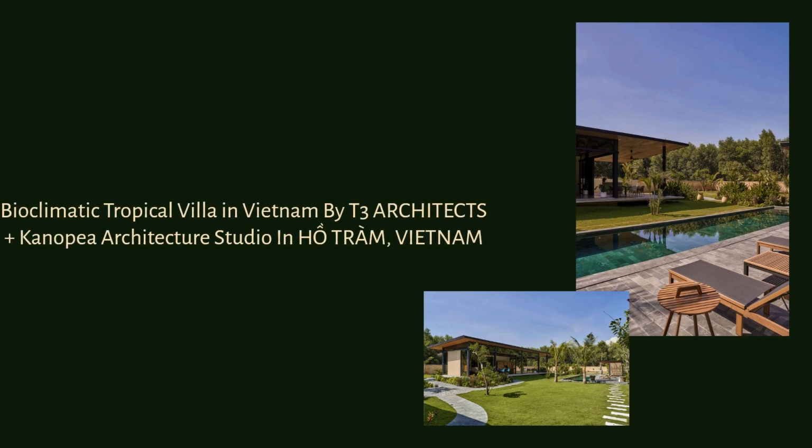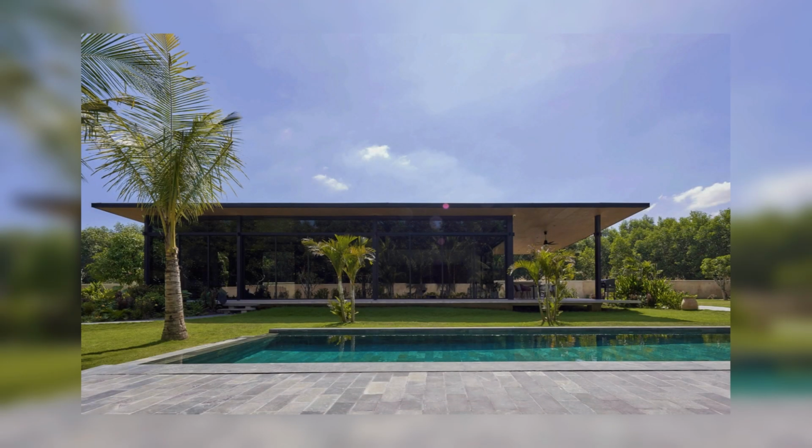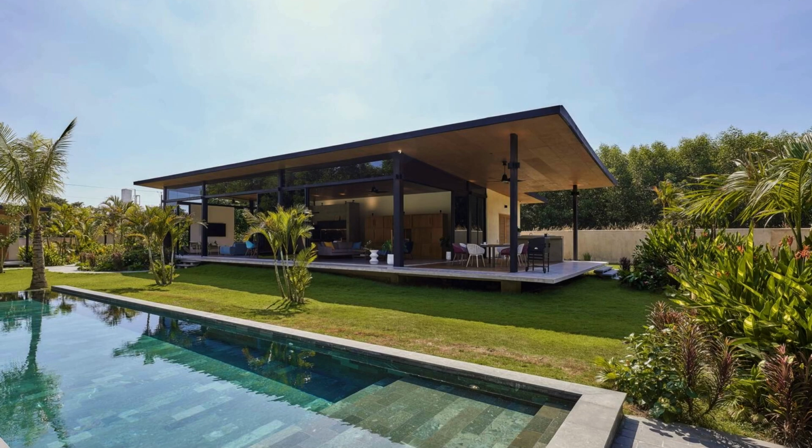Bioclimatic Tropical Villa in Vietnam by T3 Architects plus KANOPÉA Architecture Studio in Hòa Thắng, Vietnam.